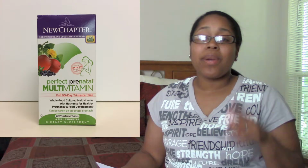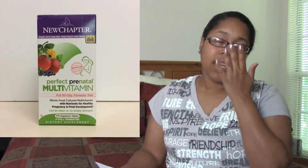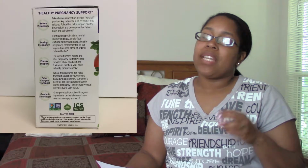Next were these New Chapter prenatal vitamins. These were actually free to me. I ended up receiving them from a company for free, and I never opened them. And so I just went ahead and put them on eBay, and they sold pretty quickly for a little over $30.